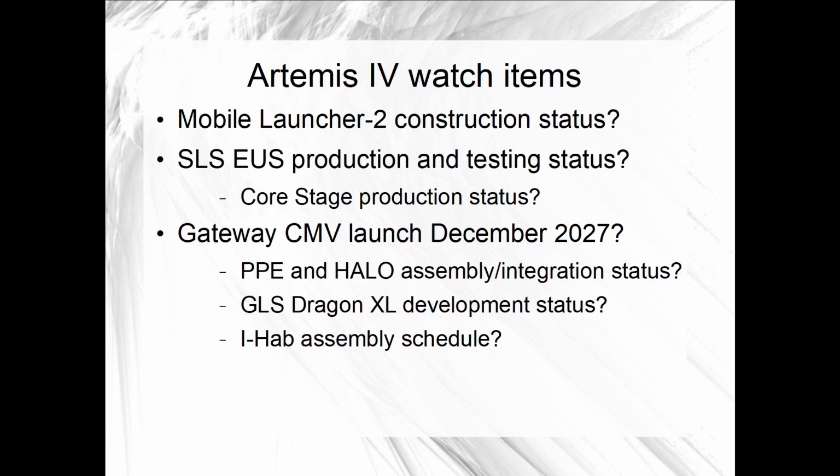The first Gateway logistics mission doesn't have a date associated with it. At this point, we only know that work has started. For EGS and SLS, how realistic is the Mobile Launcher 2 schedule? We're waiting for the baseline commitment data to see about the current November 2026 work-to-date that GAO reported recently. And similarly, how realistic is the EUS schedule? For the IHAB module, structural elements have been fabricated, but welding those together hasn't started, so it's too early to tell about that schedule without a lot more data.